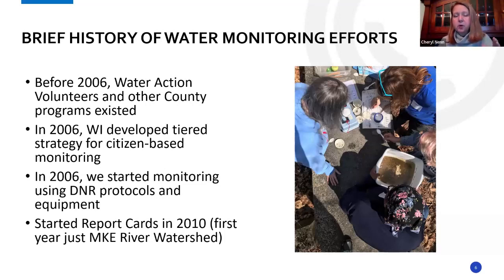And then there's a level 2 program, which we've been trying to transition most of our people into, which uses a little bit more expensive equipment, mostly meters, but also some macroinvertebrate monitoring, flow monitoring, things like that. And then we also have what we call level 3 monitoring, and I can touch on a couple of those today. That's specialized monitoring.